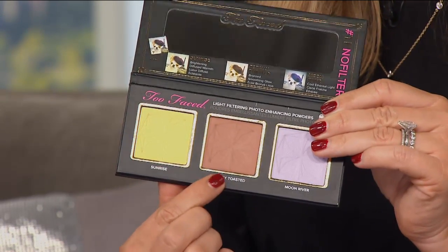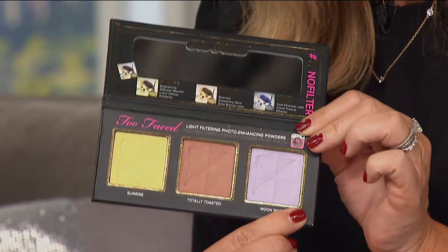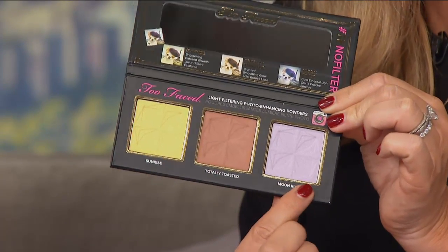There's the bronze. So how many of us are looking for the perfect bronzer? This warms up those of us that even have gray or green undertones to our skin. Moon River here lightens, especially underneath the eye area. A lot of us have darkness. You don't necessarily have to have a concealer, you just have to brighten.